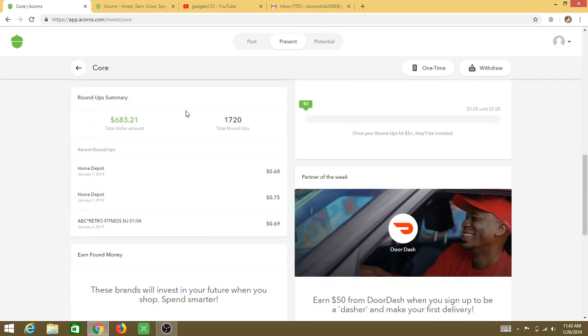It tells you here the roundup. So in total, my roundups for last year has been 1,720 times. It rounded up my amount from my cards. The total was 683.21. The reason it's so many roundups is because, like I said, I linked my personal card and my business cards.